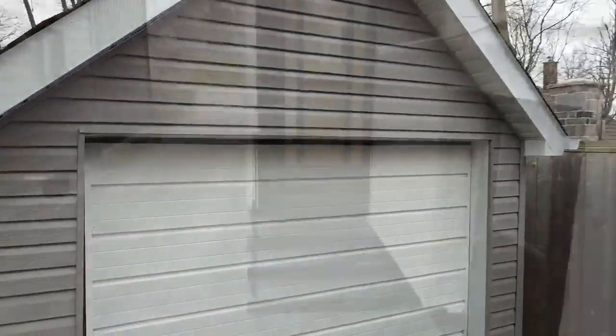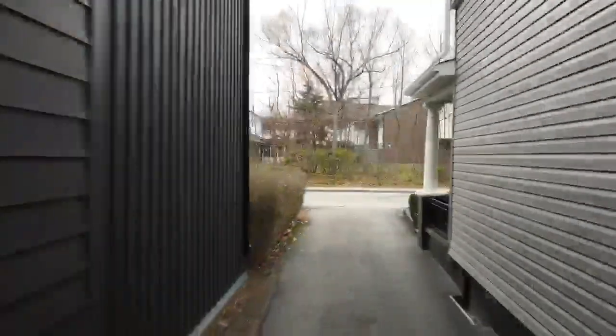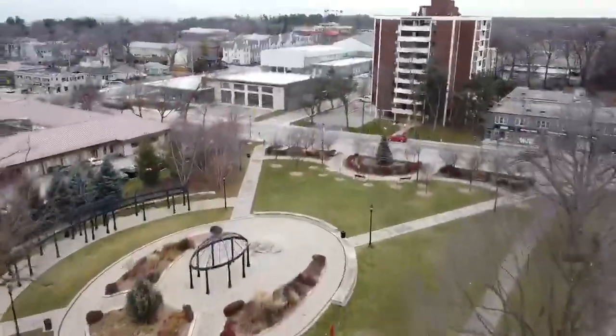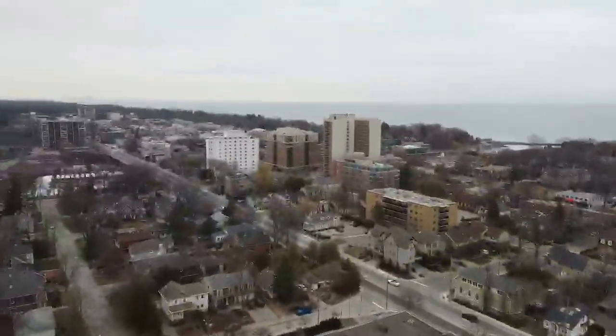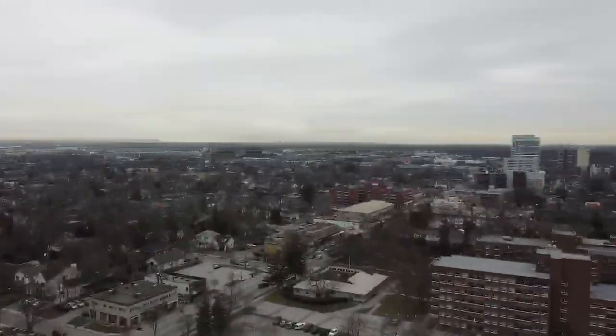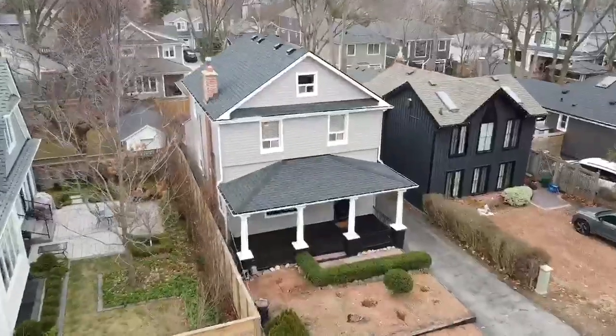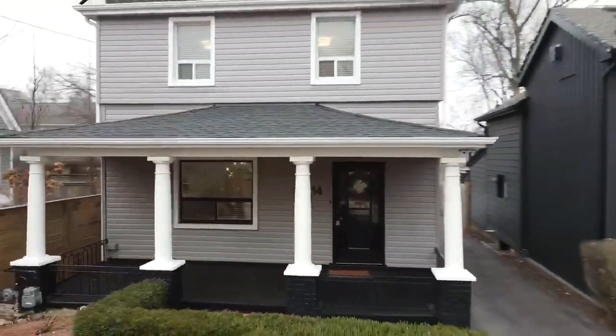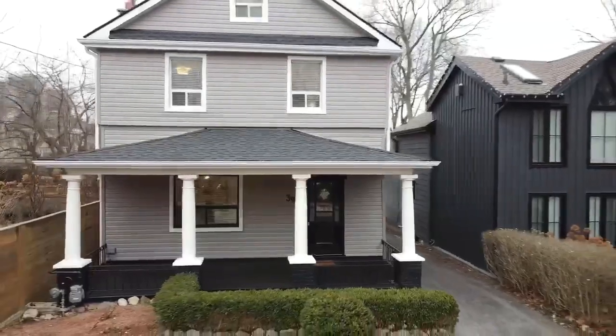This recently updated, charming century home has been freshly painted, boasts brand new exterior siding, chic new light fixtures which perfectly balance century home charm and modern elegance, and an updated second floor bathroom featuring new floors and vanity. This truly is a case of location, location, location.